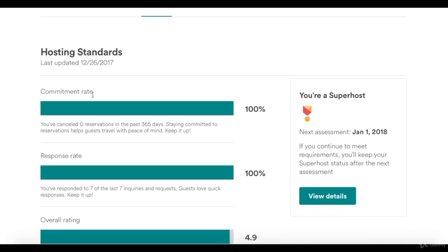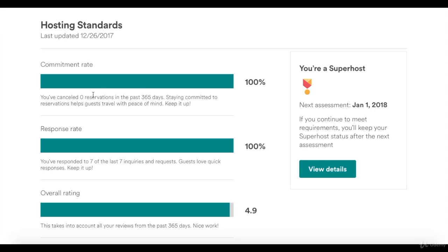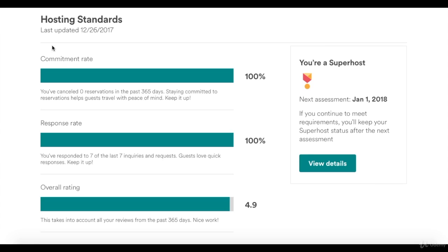So to become a superhost, here are some of the things that will help you reach that milestone. Airbnb really puts a lot of emphasis on a commitment rate, response rate, and your overall rating, because they want to be able to rely on you to be a good host and to take care of the clients that come to look for places to stay on their platform. So they want to make sure that they give the hosts that take care of their guests the most the better opportunities to make money and get bookings. So these are things that are very important, and this is really things that you can concentrate on and will help you hit that superhost status very quickly.